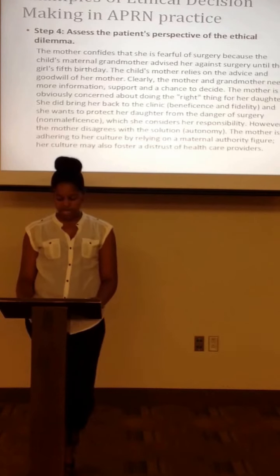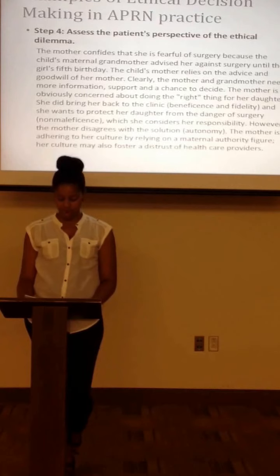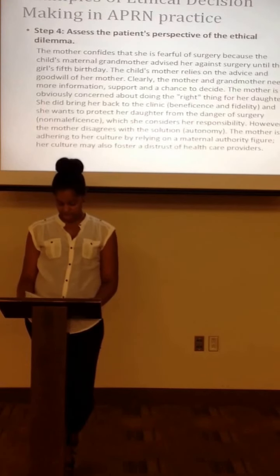Step 4, assess the patient's perspective of the ethical dilemma. The mother confides that she's fearful of surgery because the child's maternal grandmother advised her against surgery until the girl's 5th birthday. The child's mother relies on the advice and the goodwill of her mother. Clearly, the mother and grandmother need more information. The mother is obviously concerned about doing the right thing for her daughter. She did bring her back to the clinic.